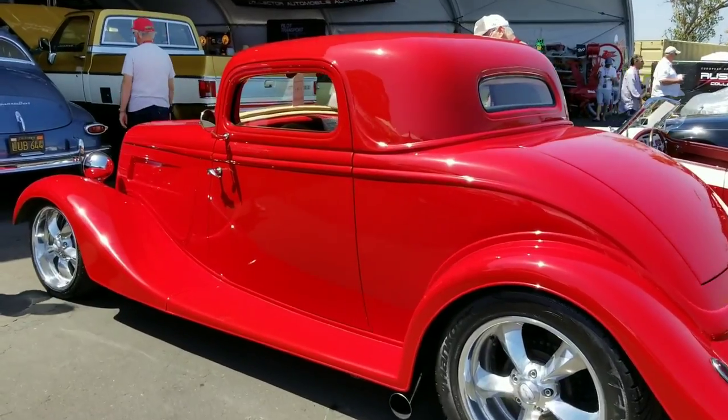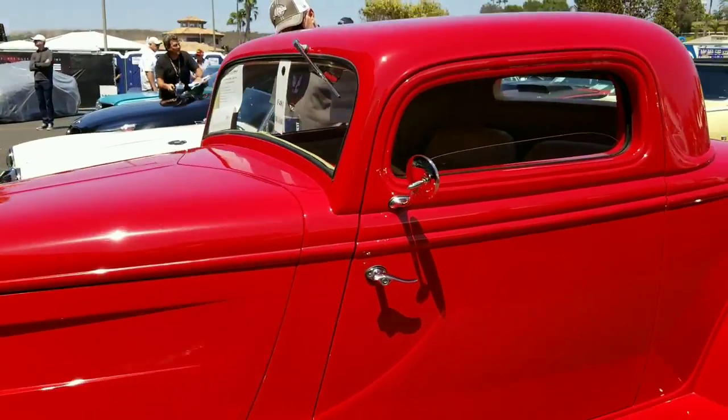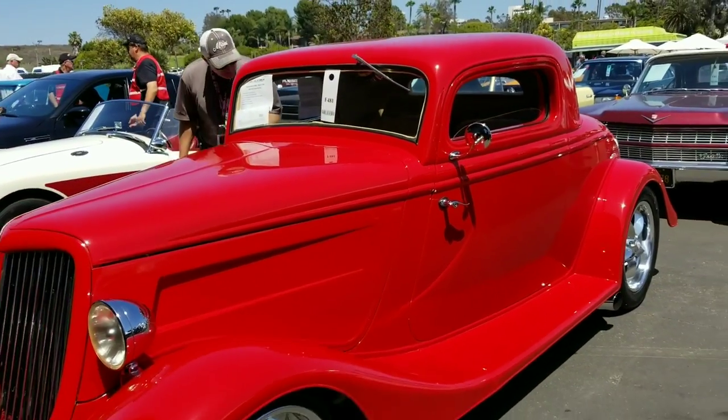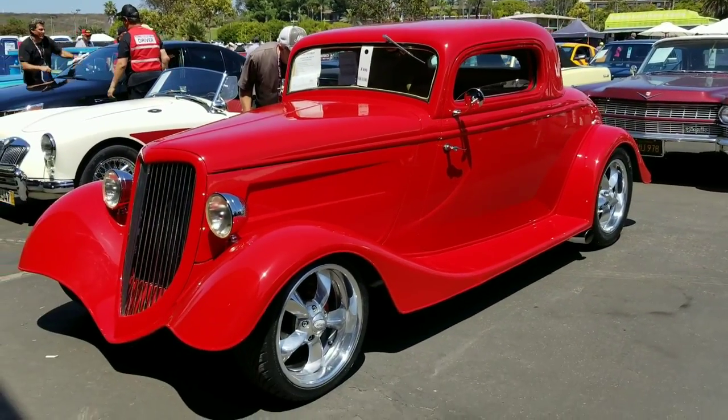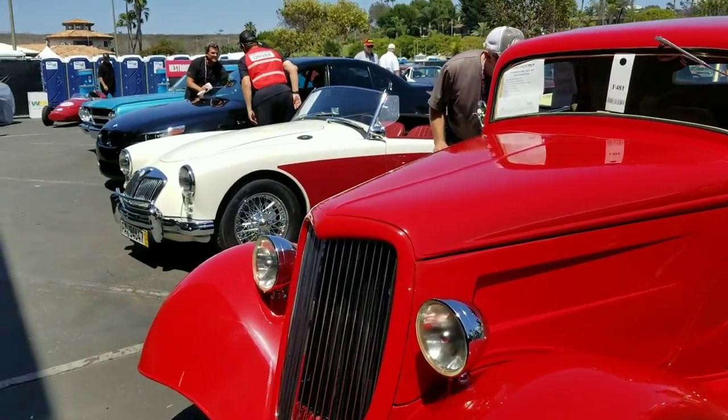Look at this, huh? Three window coupe. Check out, make sure what year it is. Looks to be what, a 33? 34. How about that? Little quattro coupe.